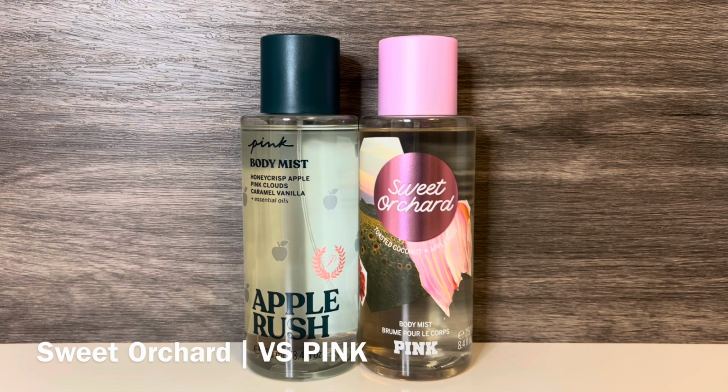Next is VS Pink Sweet Orchard, which has notes of pink sugar, toasted coconut, and apple rose. And this is a sweet scent that is both fruity and floral. It has a soft coconut that does feel toasted, as well as a fresh apple. These are both sweet apple scents, but Sweet Orchard is more fresh and has the soft floral and noticeable coconut, while Apple Rush has the warmer caramel and is overall sweeter.